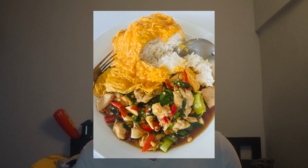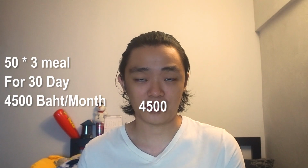The next part is eating outside. During this pandemic time, the university is closed and we cannot go to the university, so we have to eat outside, at a street shop or at a restaurant. You can also eat at 7-Eleven. The price for rice and chicken basil, like kapao gai with a fried egg, can be around 45 baht or 40 baht. If you cannot easily find a street shop or restaurant, you can also eat at 7-Eleven, but I encourage you to eat the fresh food that is cooked at the shop. So if you just eat 50 baht per meal, it will cost around 4,200 baht per month.